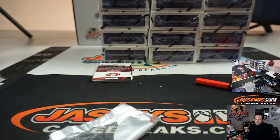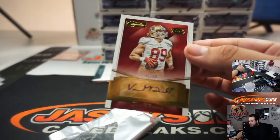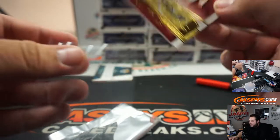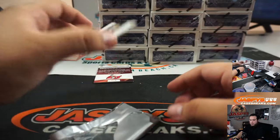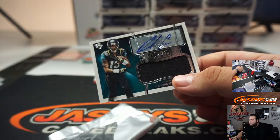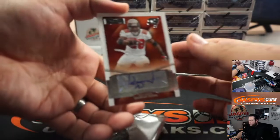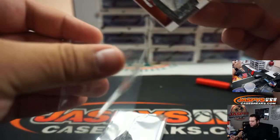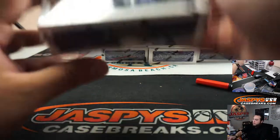At the end of the break, we got Vance McDonald, 5 out of 5 for the 49ers. Allison, and we got Rashad Green and Warwick Dunn. Remember Warwick Dunn for the Bucks? Joe with that one. Alright, next one.